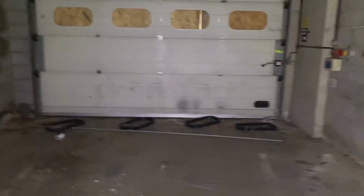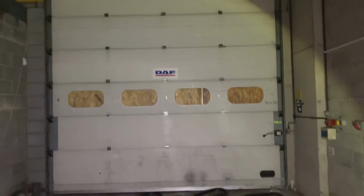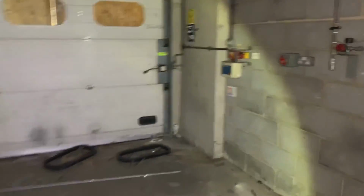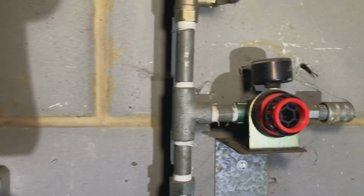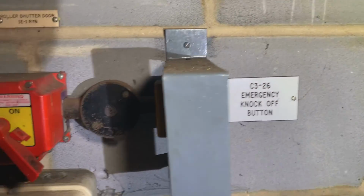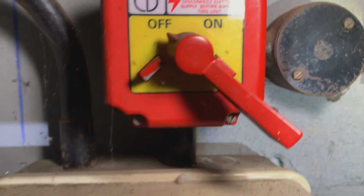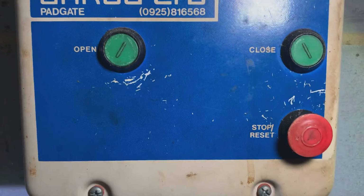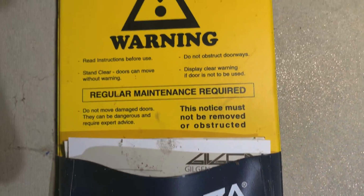Guessing lorries would have driven in here because there's the big door. Lots of emergency buttons. Service book. Safety.